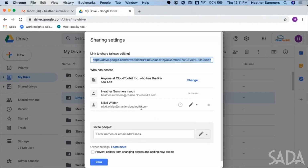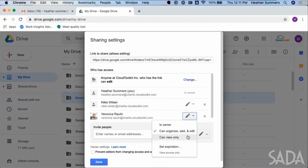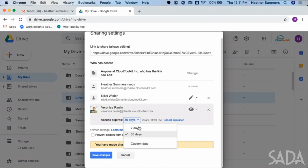Now, the other level of security that I have, I'm going to add Veronica here, is I can go ahead and make somebody that commenter or viewer that we saw, or just a viewer in this case, and I can also expire out their viewership. So for Veronica, I can expire it out in 30 days, 60 days, or a custom date if I wanted to. And I can prevent any of the editors from changing access or adding new people. So even Nikki can't add anybody else to this folder.